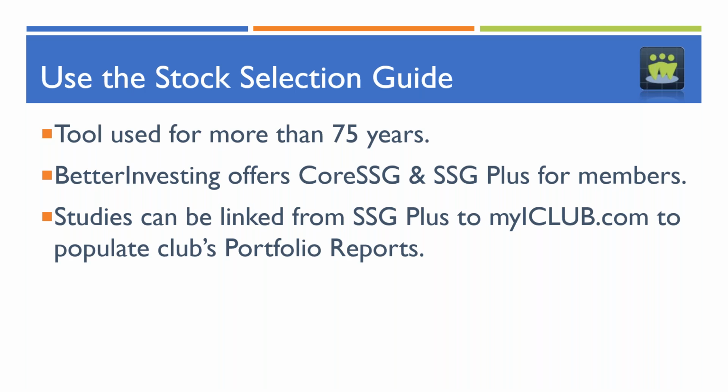The advantage for club members is that you can link your SSG Plus stock studies to your My iClub portfolio reports for your investment club. There's a help guide in the file library of your club website that's got complete details on how to make this happen. And this works best when your club members are all using the tool and are all updating their stock studies on a regular basis.